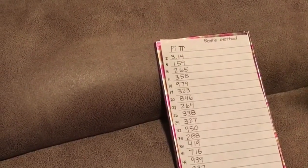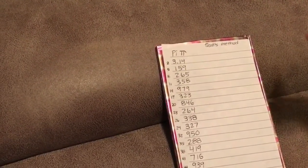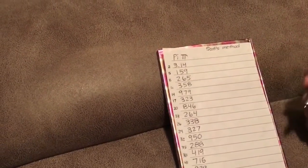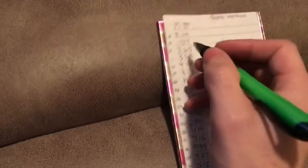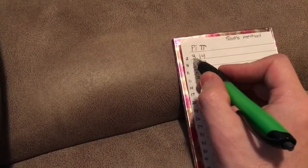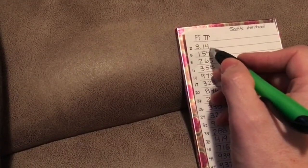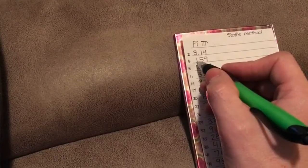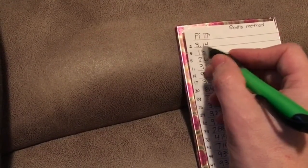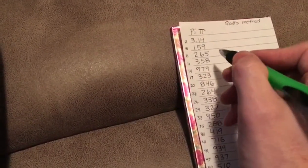There's a method of memorization that is called mnemonics, and that is where you associate things that really don't have a value of themselves with something that is familiar with you. And so the first thing, for example, that I would do here is I would say 3 plus 1 equals 4. That's how I remember 3.14, okay? And then the next number is 15, so it's 14, 15. You can say I got 13, 14, 15. And so we've got our 1, 5, 9.